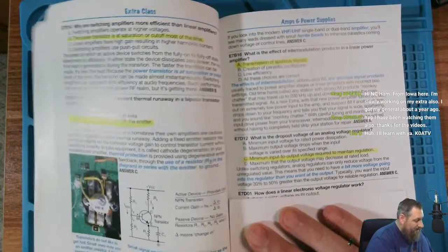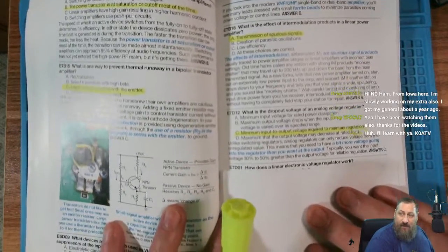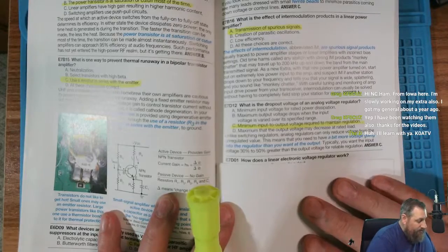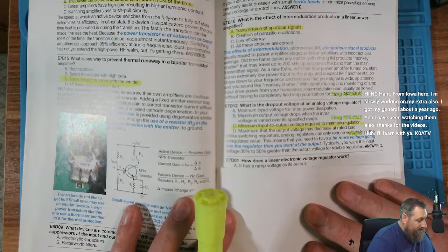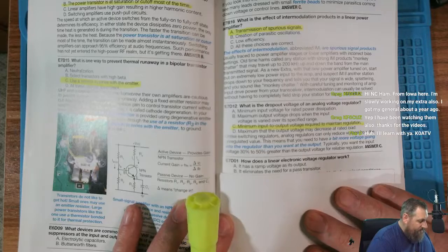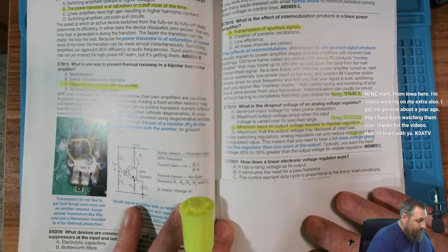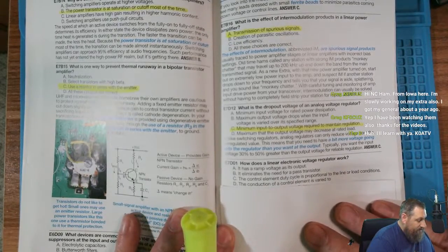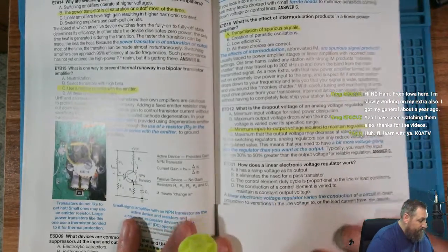Our next one here. Last one on this side of the page anyways. How does a linear electronic voltage regulator work? A, it has a ramp voltage as its output. B, it eliminates the need for a pass transistor. C, the control element duty cycle is proportional to the line or load conditions. Or D, the conduction of the control element is varied to maintain constant output voltage.